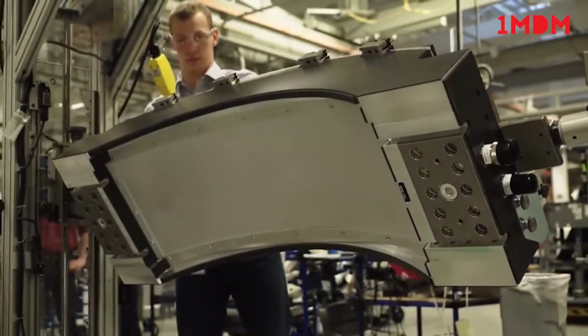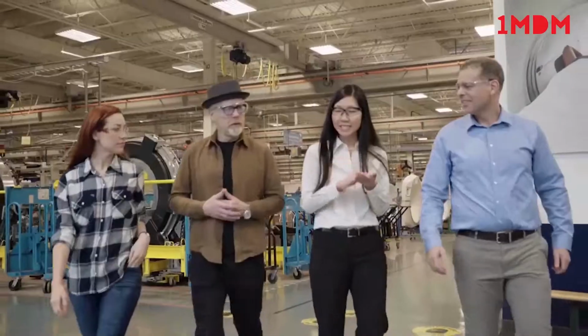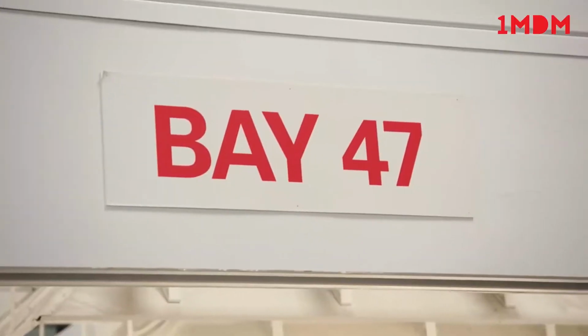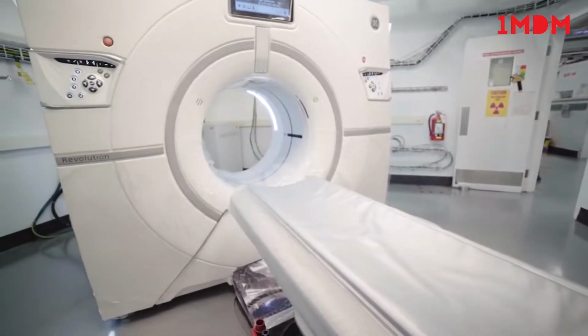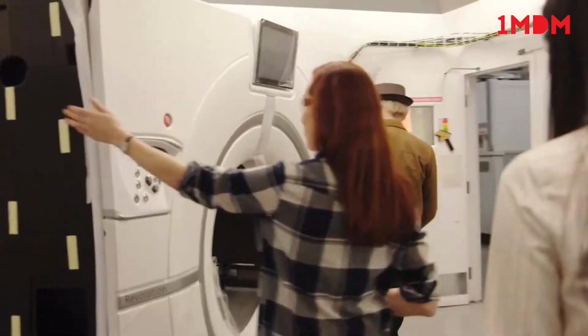So help me understand, because I don't actually know, what is the difference between an MRI and a CT? CT is based on X-ray, and MR, there's a big magnet. Okay. So for CT, it's like X-ray, 3D X-ray. Okay. So here we are at Bay 47, and this is where we test a finished machine before we send it out to a hospital. Wow, this is a big piece of machinery here.